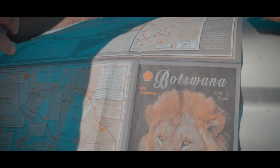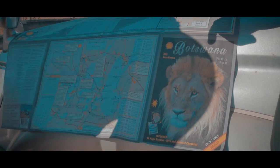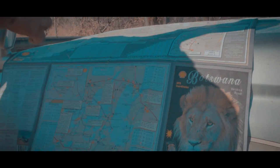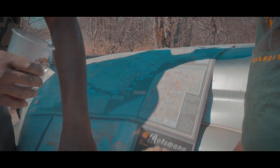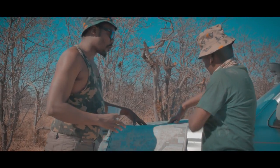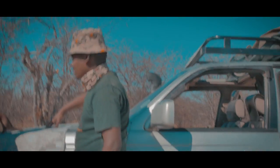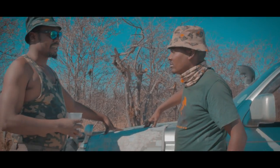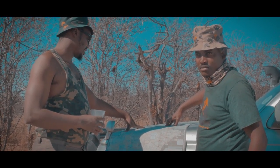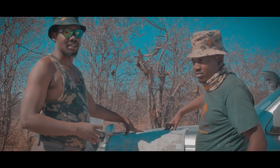How do you read the map? How do you tell which trail is best, and how do you decide which trail to take? Because there are numerous trails from where we are to where we need to go. So we got this Botswana map by Shell. It shows the distance on routes, almost everything. So we clearly know how long it will take from where you are to where you want to get, and then you can estimate the time. Actually everything, man. So hey, it's going to be a hard drive.